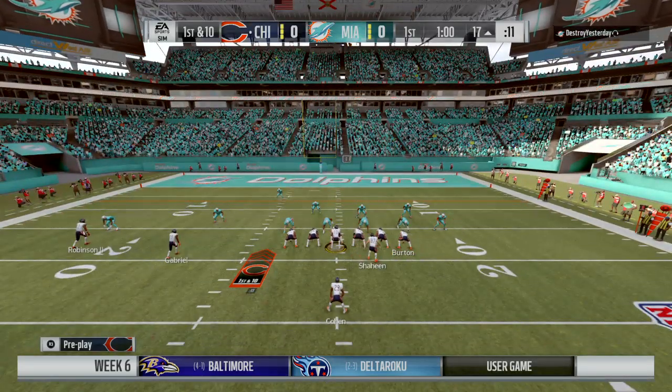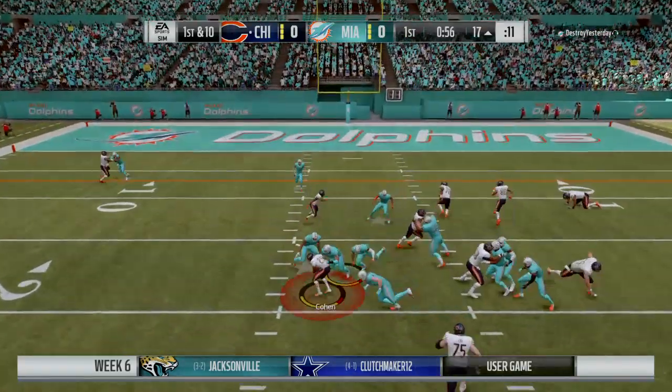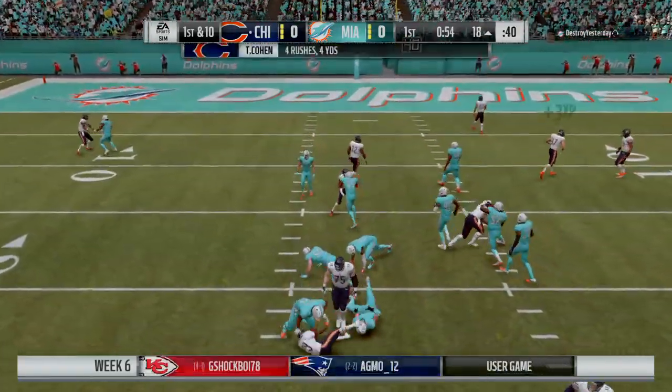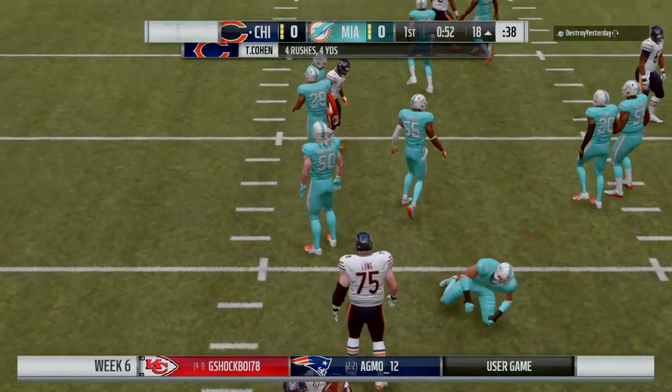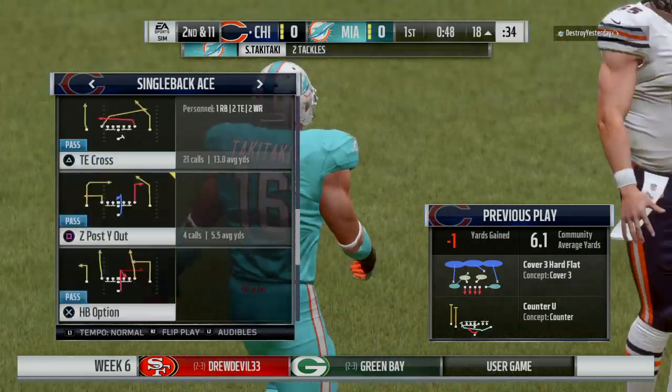On 3rd down, these guys, they know where the sticks are. He obviously knew right there. And if you want to be a dependable 3rd down receiver, you've got to be willing to absorb those types of hits and make those sort of plays. It's a loss of a yard there, and now 2nd down.